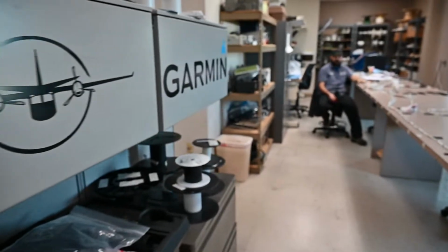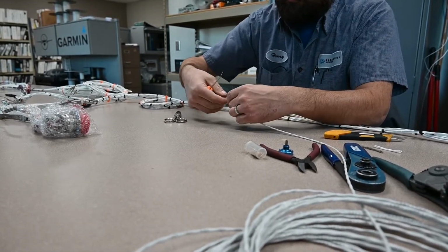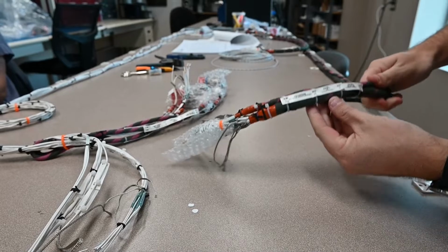The first one's going to take a little longer, and then we're going to get better and better and better with our speed by the time we get to the fourth one. So doing them back to back to back is the perfect thing to do.